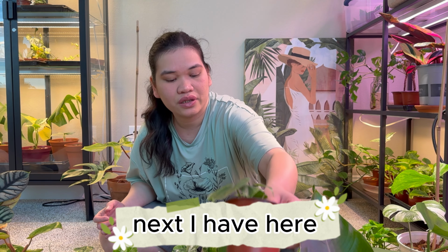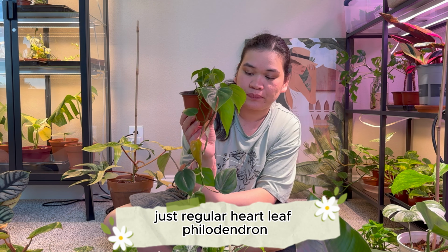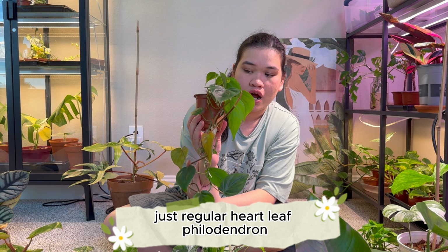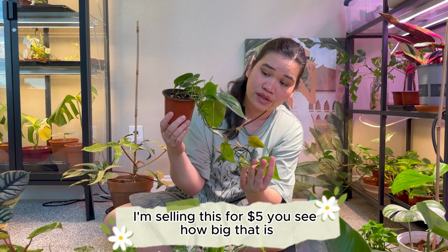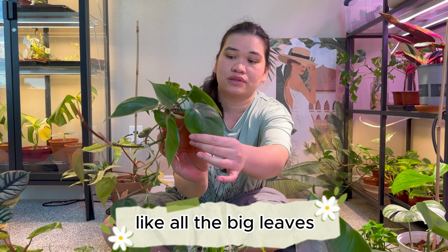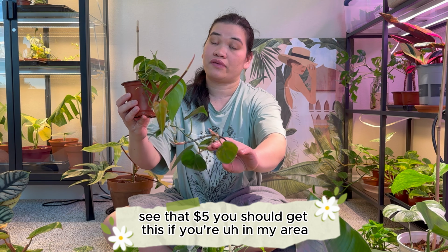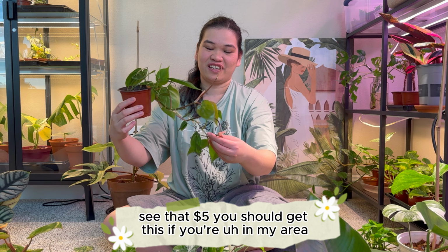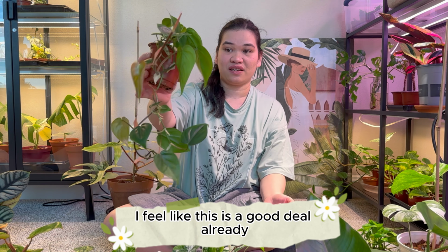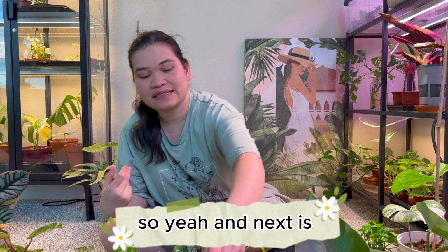Next I have here just a regular heartleaf philodendron. I'm selling this for $5. You see how big that is? All the big leaves. See that? $5. You should get this if you're in my area. I feel like this is a good deal already.